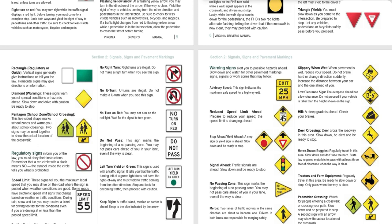Pentagon: school zone or school crossing. This five-sided shape marks school zones and warns you about school crossings. Two signs may be used together to show the actual location of the crosswalk. Regulatory signs inform you of the law; you must obey their instructions. Remember that a red circle with a slash means NO; the symbol inside the circle tells you what is prohibited.